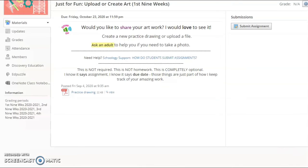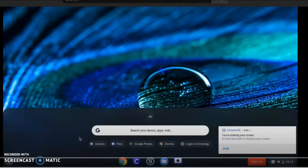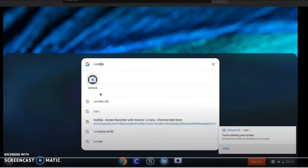The other thing people are asking is how to take a picture. If you decide to make some art on paper and you'd like to take a photograph of it, or a video, you can do that with your school laptop. Your laptop should look a lot like this. In the bottom left corner, there's a little dot. Here, you can click on it and you can see that there's a camera, or you can search. You want to find the camera on your school laptop.